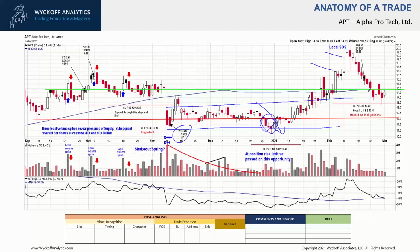Pretty convincing. The first attempt to break out, you can see supply comes in, but there's no ability to push price down. So, continuation, we go up, and then there's a climactic top at the local sign of strength, which I'm thinking, okay, this is going to result in backing up action. And that was an incorrect conclusion, but it was a conclusion I made that put me into position number 3, which you can see there on the way down.